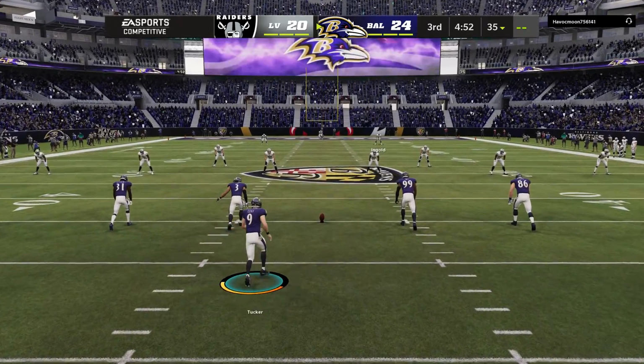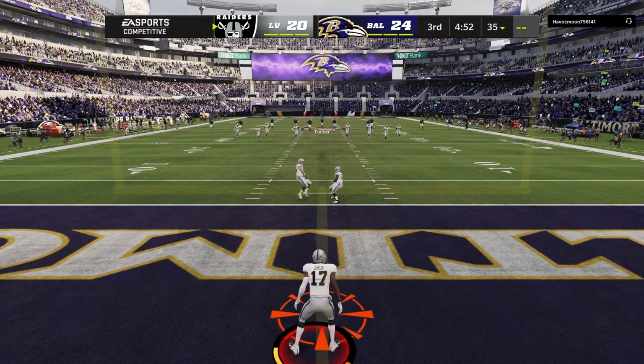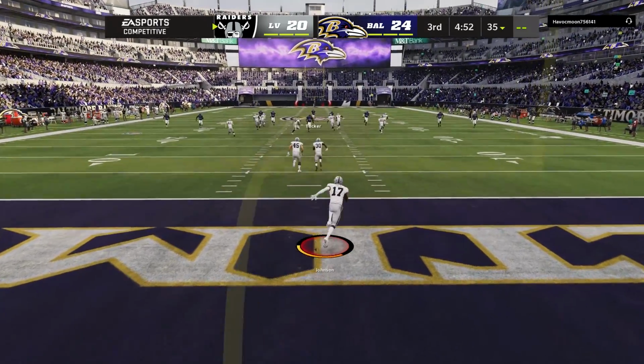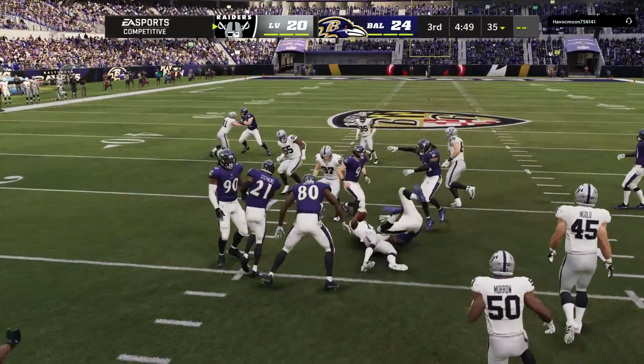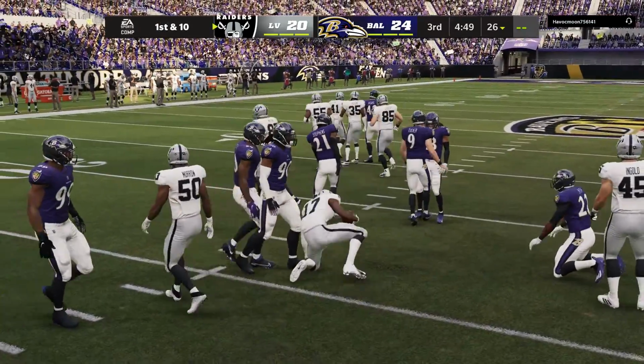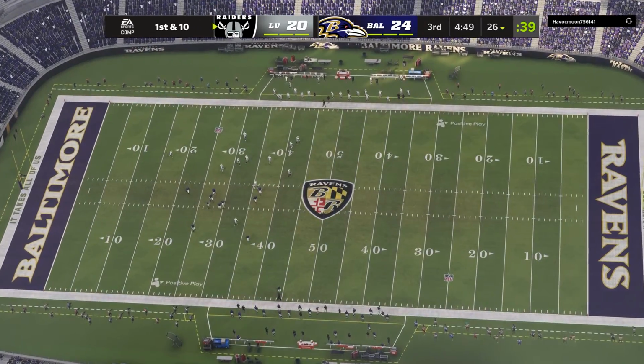Tucker now to kick it away following the touchdown. Out of the end zone comes Johnson. And they'll get him down right around the 25, actually the 26 officially, so a net gain of 1 there.